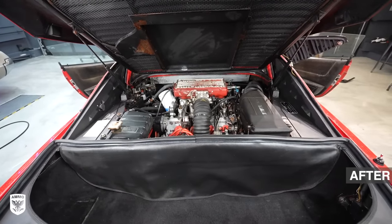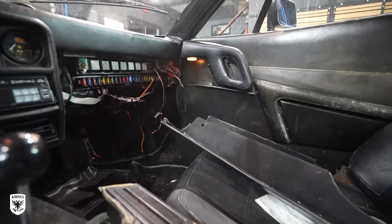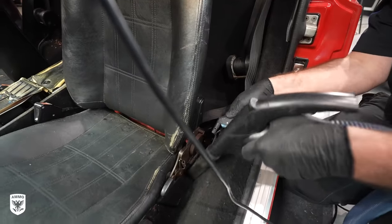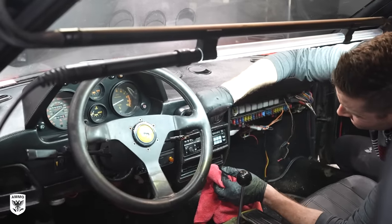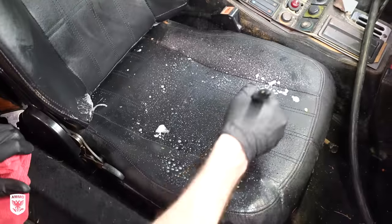Now, the inside of the car is just a total hot mess. Parts are disassembled. There's mold. There's dirt. You name it, it is in there. To start, Dan vacuumed while I cleaned the leather with lather and a scrub brush. Now, as you can see, the white parts are actually mold and need to be removed if anyone's going to work on this in the future safely.